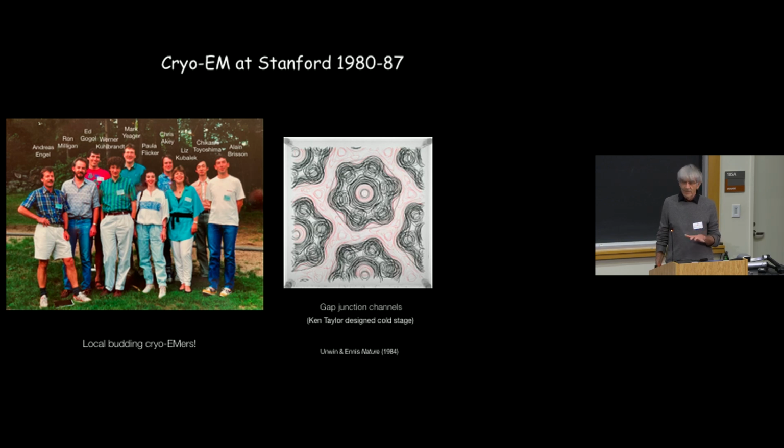But Bob and Ken sort of helped us out by developing a method where you sort of squeeze, it's called the carbon sandwich method. I don't know if anybody knows about that, but you sort of squeeze your specimen between two carbon films. And the thing was that when you did that, there's not much water around, and I think there was too little water there for the ice to crystallize. So it was proper Cryo-EM, even though it was at minus 120 with amorphous ice.